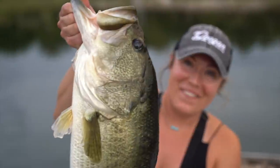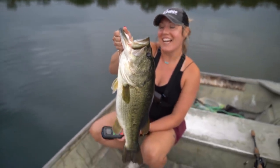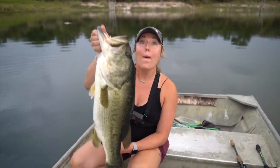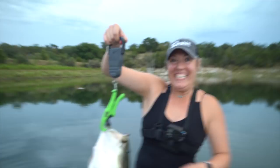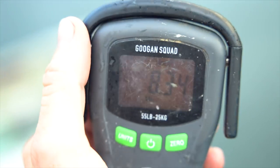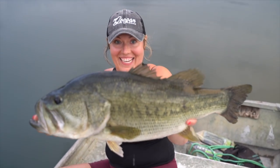I think we might have found our new favorite PWF property. It kind of seems like we are going to have to start traveling down to the San Antonio area more often. By the looks of it, so should you. 834. 834. When I thought today honestly couldn't get any better.